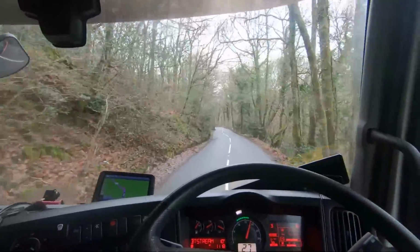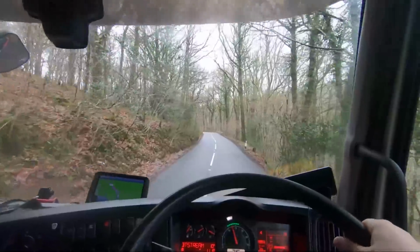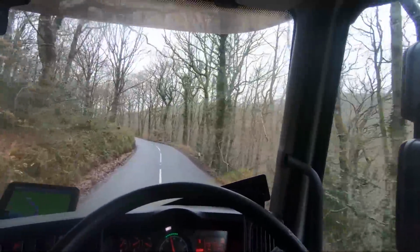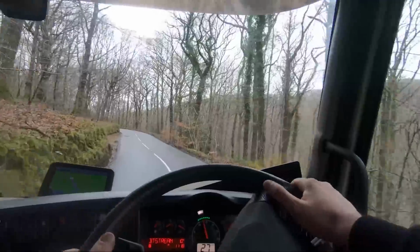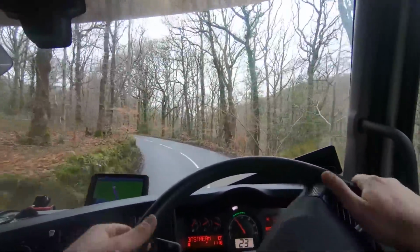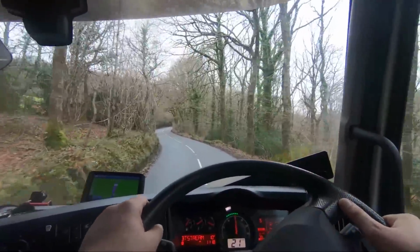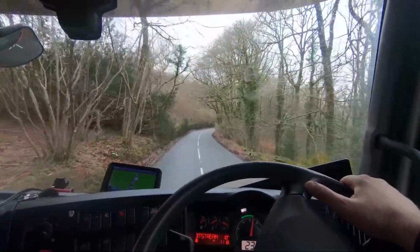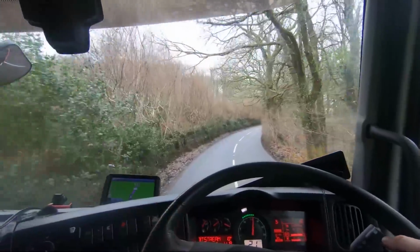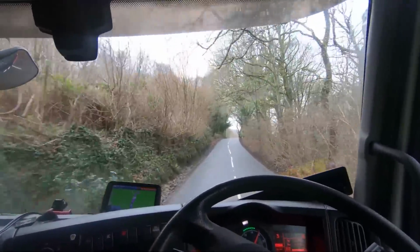We've got a big steep valley to our right hand side. You wouldn't want to go down there. And another big hill up on the other side. But yeah, it's pretty windy and twisty. Lovely road though. I can't remember the name of the river, but it runs almost parallel with the river for a little while anyway.